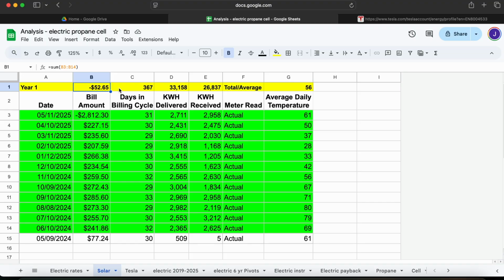When now, after the solar, over the 12-month period from May 11th, 2024 to May 11th, 2025, we spent a grand total of negative $52.65. Yeah, we paid bills for the first 11 months, and then we got a credit that was more than the bills that we paid during that time that we're going to carry over and pay the future bills out of. And you're asking, how does all this work? Why do you have a bill that's almost negative $3,000 and all the rest of your bills were 200 and something throughout the year? I'm going to explain that.